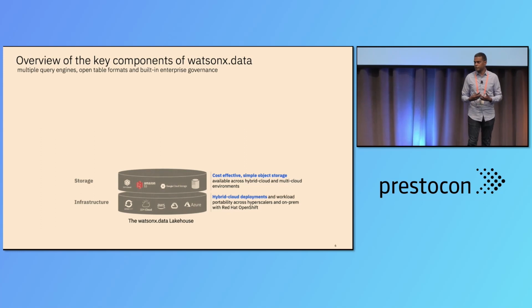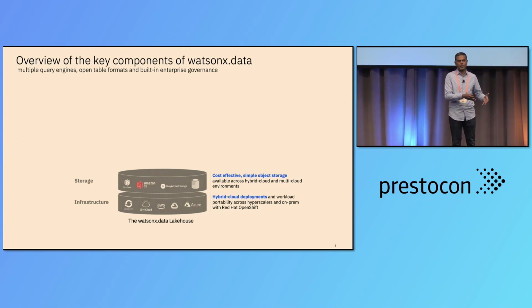We are built on OpenShift, and that is one way. That's the container mechanism that we chose, and that's how we are able to release it simultaneously on multiple platforms and multiple clouds.